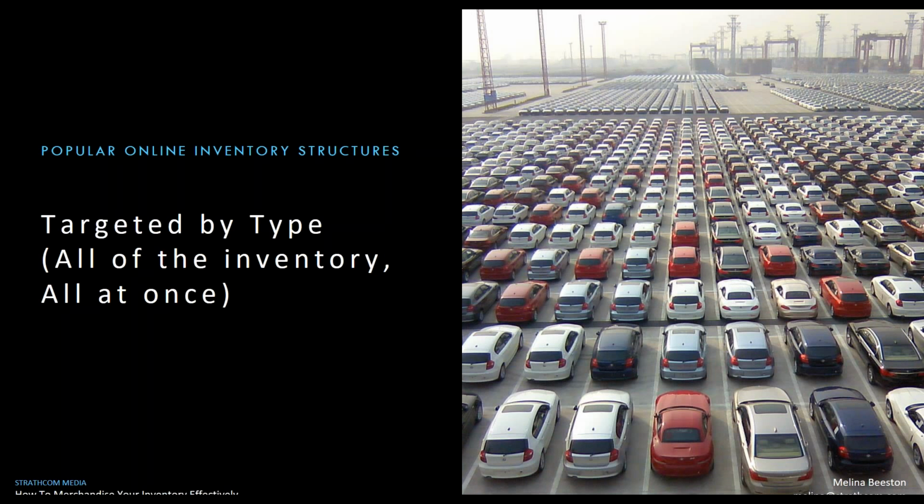So there are three main ones that we see out there, and targeting by type, being new or used, is the most popular method of organizing inventory online that you are going to see. And it's the most popular one that most of our dealers are using. But in essence, it's all of the inventory all at once. It is especially effective for dealers who have a very small inventory, but a very diverse model lineup.